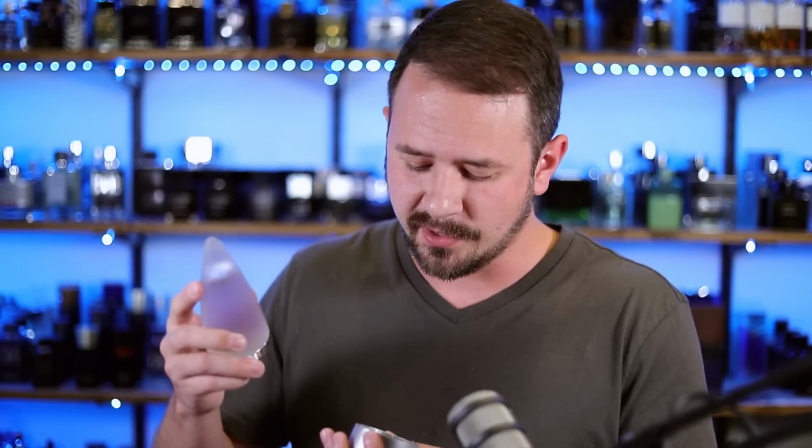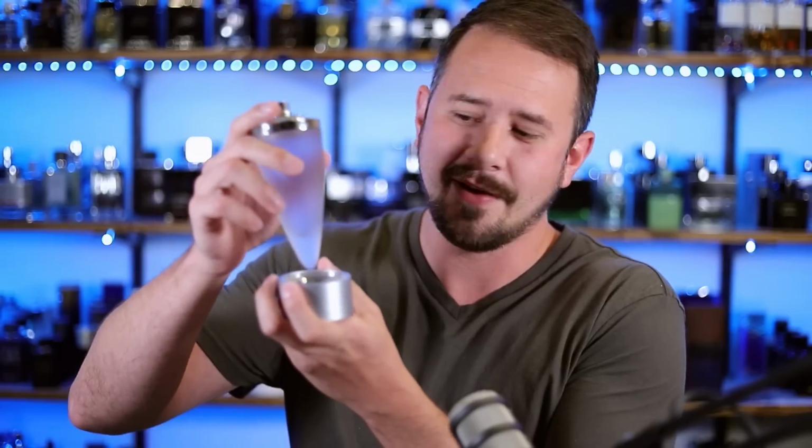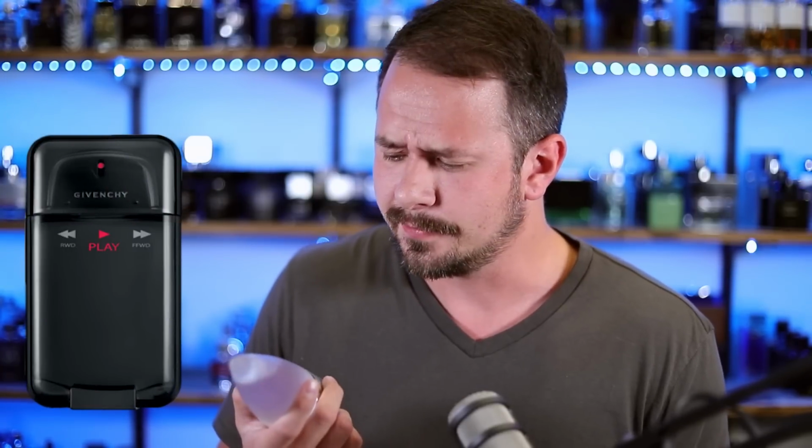Under 25 bucks for a 3.3 ounce 100 ml size bottle. Yes, you can store it like this, but I don't really have a lot of luck sitting it like that. It always seems to fall. Now this smells a little bit similar to New Harlem by Bond No. 9, which is now discontinued and difficult to find. And also Play Intense by Givenchy, which is discontinued and getting harder to find. And the perfumer that made this fragrance is the same perfumer that made New Harlem, so maybe not a huge surprise that they smell a little bit similar.